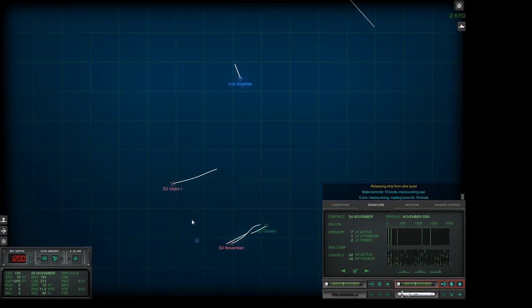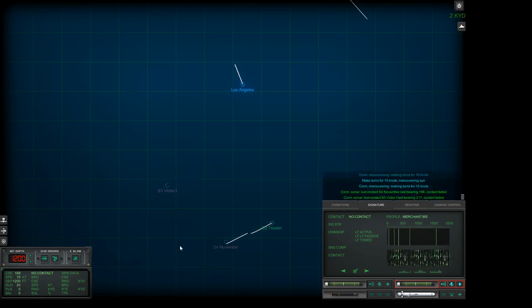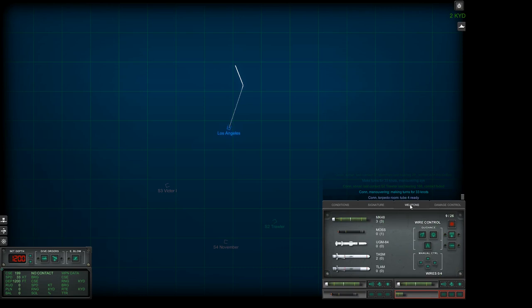Make turns for 10 knots, maneuvering, aye. Make turns for 15. Make turns for 33 knots, maneuvering, aye. Con, maneuvering, making turns for 33 knots. Torpedo room, tube 4 ready.